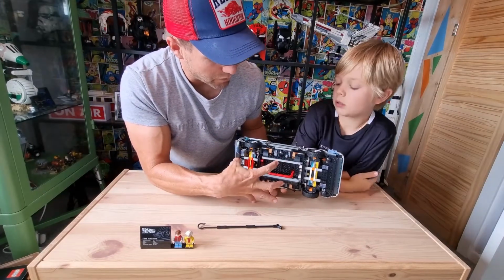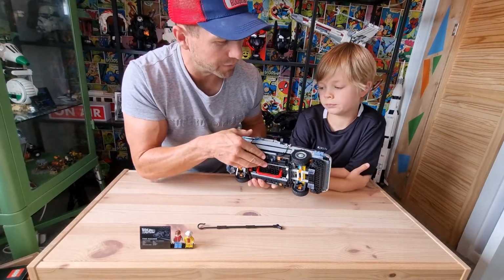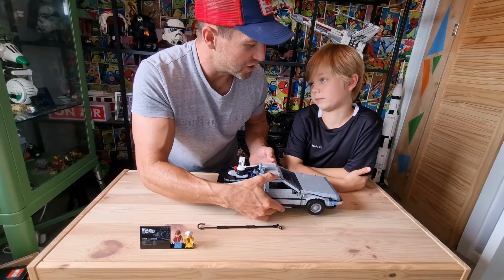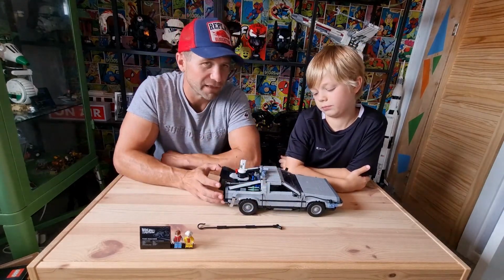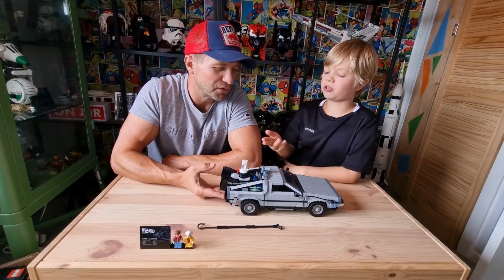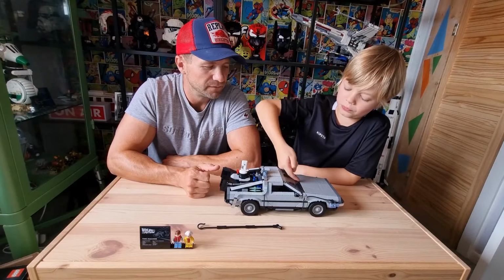Because of the amount of space that mechanism takes up and its complexity, the wheels do not steer, which I know is a bugbear of yours. You want the wheels to steer, don't you? I do want it, yeah. But from my point of view, I think Lego made the right decision there, because I don't think it's possible to do both. Else you'd have something at the back, like a knob here. You just have an axle going through a wall of this.